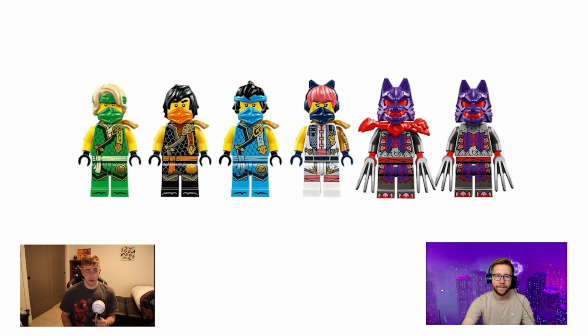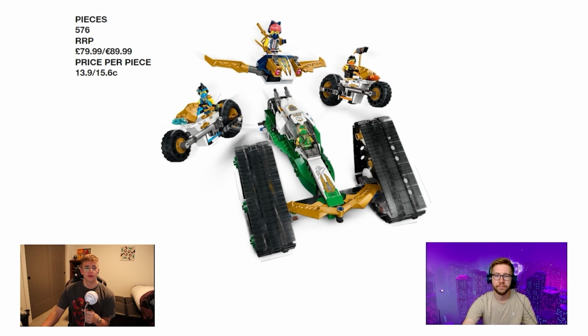We got both girls, that's great. We got Lloyd, Cole, Nia, and Sora, and two Wolfmaskers. We have the Wolfmask warrior and Wolfmask general. That's cool, with this kind of dual-sided shoulder piece as claws on one side and hair on the other side. Minifigures of this whole wave seem pretty on point, but 1 through 10, what would you rank this one?